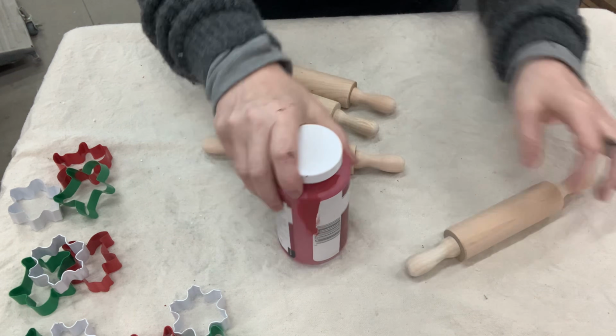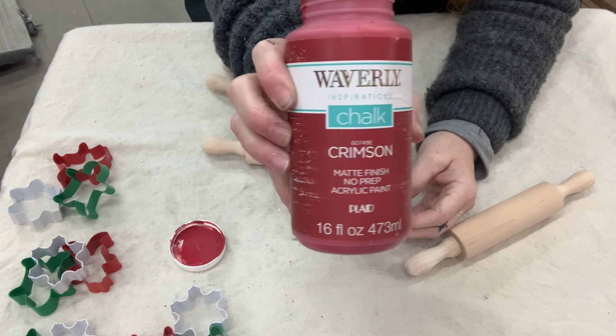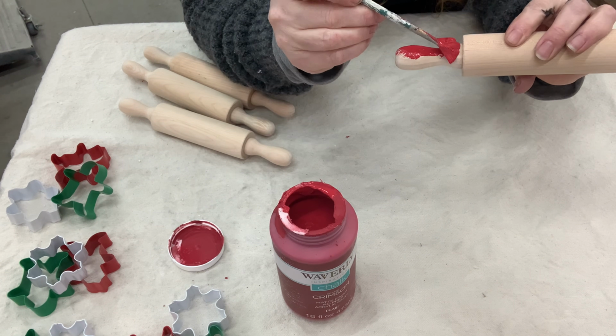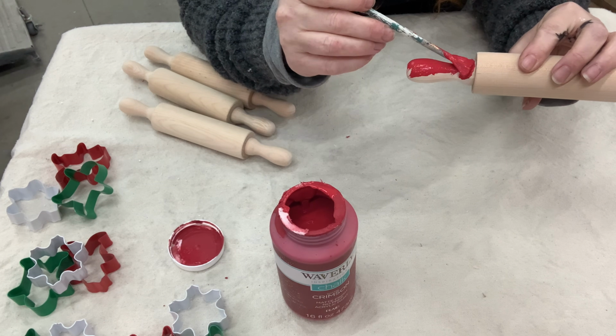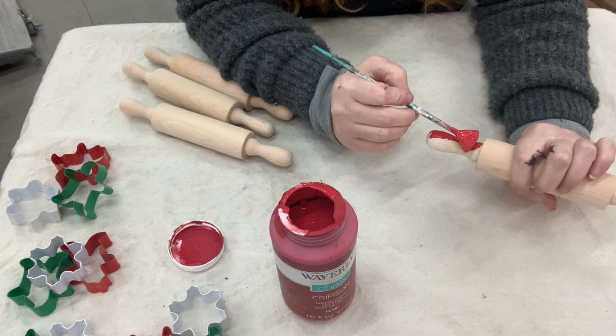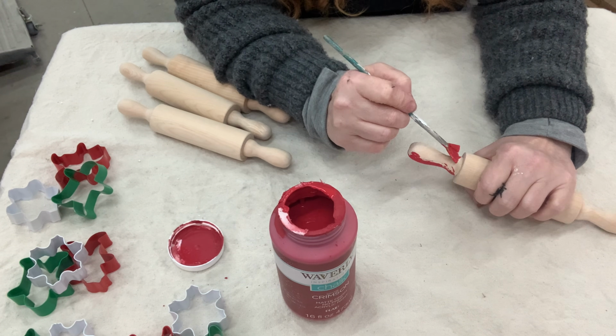To take up these mini rolling pins a notch, I'm just going to be painting the handles using this Waverly Crimson chalk paint. Oh, I like this color. These handles did not roll, so I just had to work very gingerly, making sure that I wasn't touching that flat part, but oh, definitely worth my time. It took minimal. It just took a little bit of going slow around this edge.